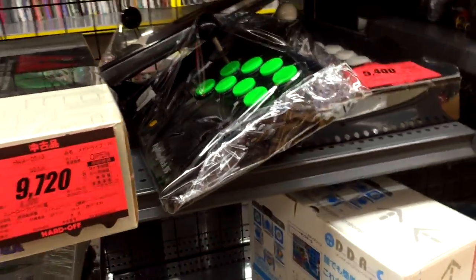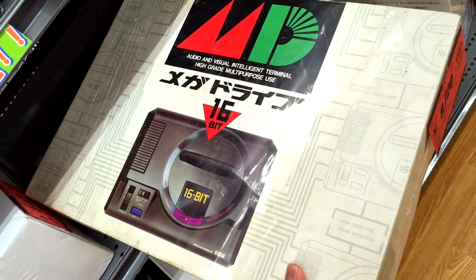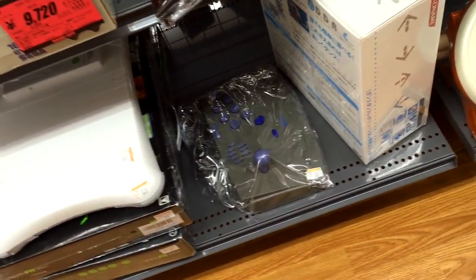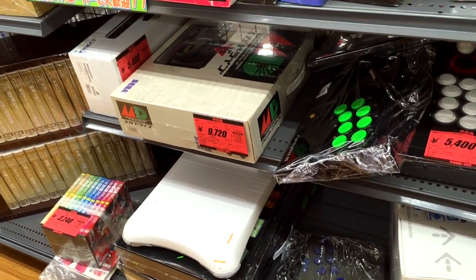And they even have, thank God I didn't miss this, they have a complete Model 1 Mega Drive, going for about $90. Once again, the Mega Drive is, you know, as bad as Super Famicom collecting has gotten with all of the expensive prices. The Genesis has gotten even worse.